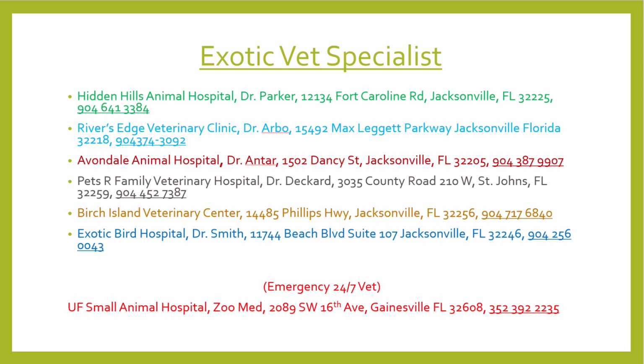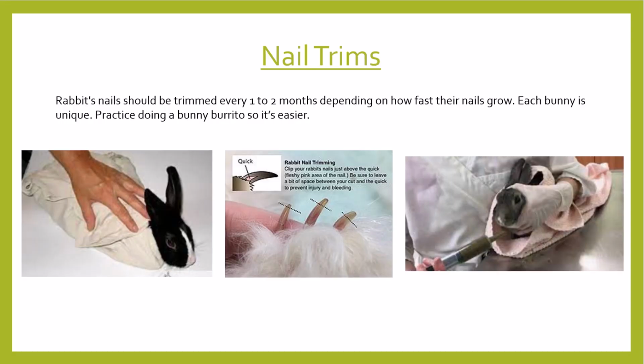If you have an emergency, like let's say on a Saturday night at 8 p.m., none of those are going to be open, so UF Small Animal Hospital in Gainesville is our closest 24/7 vet. You'll want the ZooMed team there, and they have a CT scan and everything to help diagnose and bring your bunny back to health.